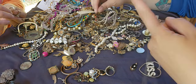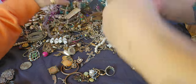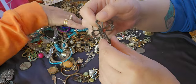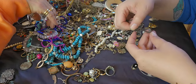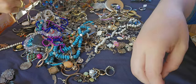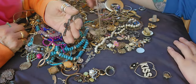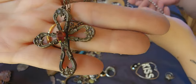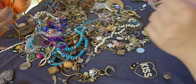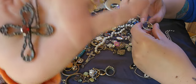Oh, I found a treasure. Very nice. Yay, Tasha found treasure. Sterling. Yeah, and the sterling pendant. Oh my gosh. And on the back it says Gorham. Gorham Sterling. Very nice. Wow, let me see that cross. That's cool. Beautiful. Wow, that's really nice. I guess because it was so tarnished black. Yeah, Gorham Sterling down at the bottom right there. Beautiful. Oh my gosh, that's so pretty.